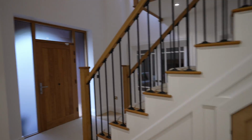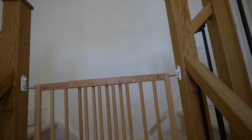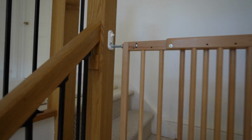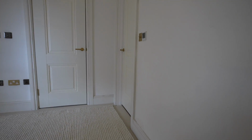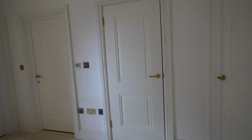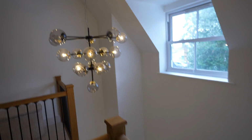Let me show you upstairs. So we have our baby gate. This is good for keeping the dogs downstairs if they've not been for a wee or whatever, you don't want them upstairs in case they do something they shouldn't. So this is the landing, and as you can see down here, we're going to change that light that was already here. That takes you down to the entrance.